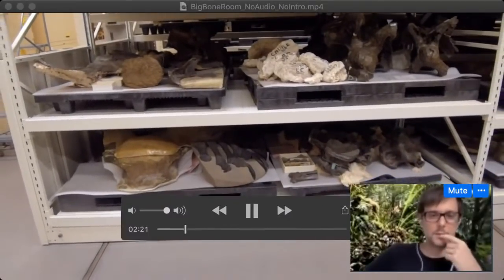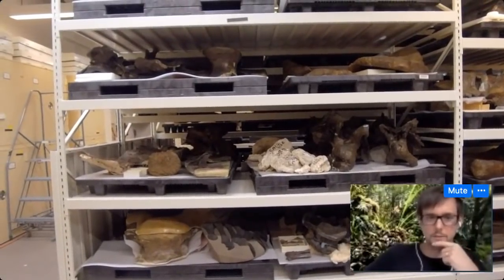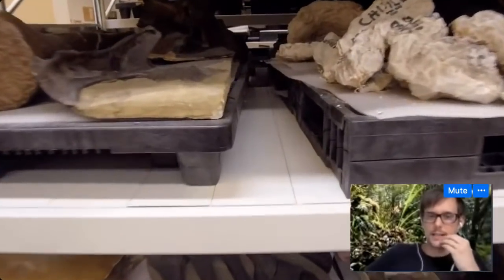Here you can see some smaller plaster jackets, those white things in the middle of the picture right now. These were plaster jackets from an excavation in the Triassic.